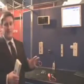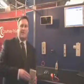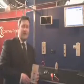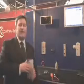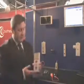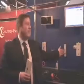That's the basic system from Courtney Thorne. We are able to adapt the system to all types of environment, from EMI right down to residential homes, and we use various different facilities which simply plug into the units, things like pressure mats for people that wander, door contacts for vulnerable doors to stop people going in or out of the home without the staff being aware of it.